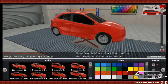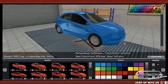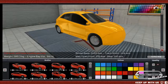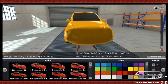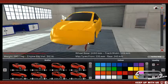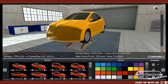So what colour should we have this? Maybe we should go back to blue like the Liana. The Liana was blue, wasn't it? And the Lacetti. Or maybe we can go completely different and have a yellow, reasonably priced car. Because it was blue, then blue again, then brown, then red. So yeah, we're going to make some change in Top Gear and have a yellow, reasonably priced car.